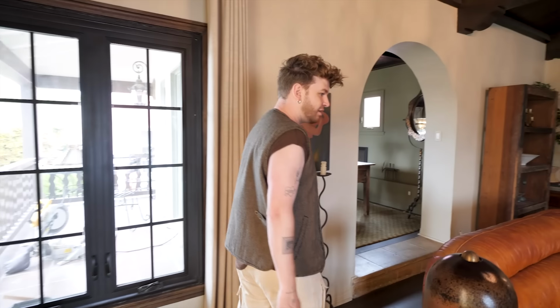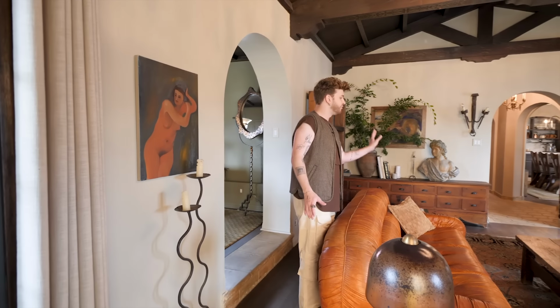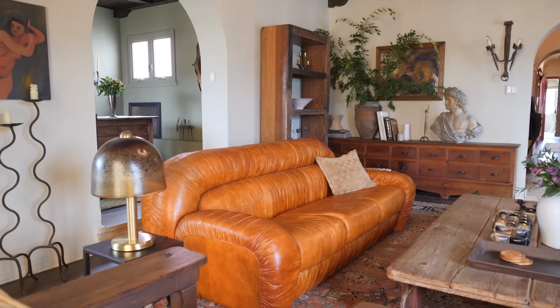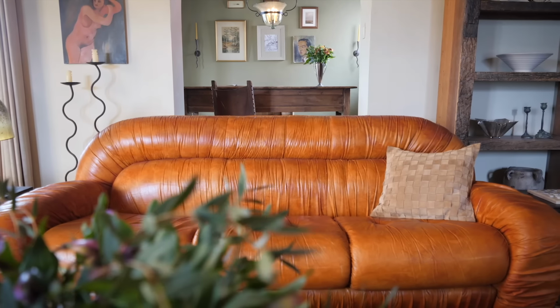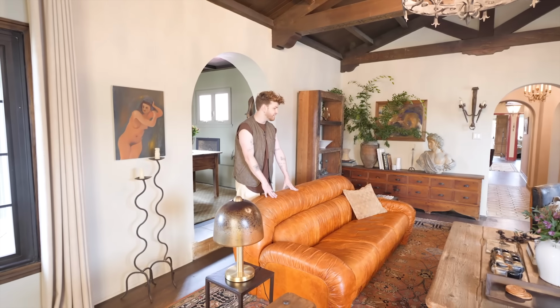And then moving right around here, I haven't even talked about any of the furniture yet. I have a bunch of really fun vintage pieces. I found this sofa from Pop-Up Home in Los Angeles. It's a vintage Italian 70s sofa, so mixing eras and time periods, but the color just works perfectly in here.